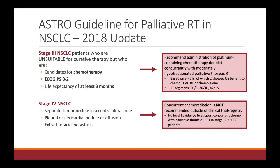And radiation regimens that you can consider are things like 20 gray in 5 fractions, 30 gray in 10 fractions, and 42 gray in 15 fractions.